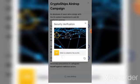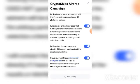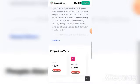So I'm just going to do the security verification one more time. Good. So this way I've joined the airdrop for CryptoShip. I've joined the airdrop, participated. This airdrop is ending on January 26th, in 15 days. You guys can go and join this airdrop and get yourself free CryptoShip.